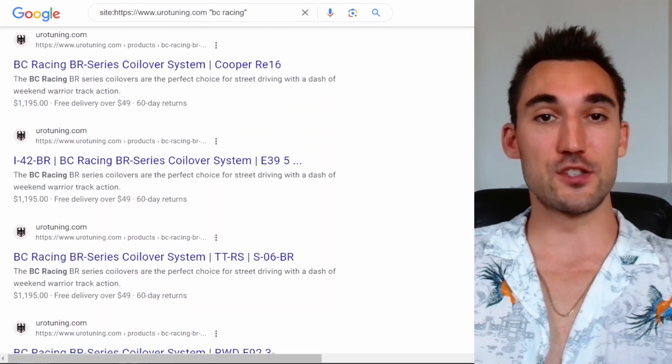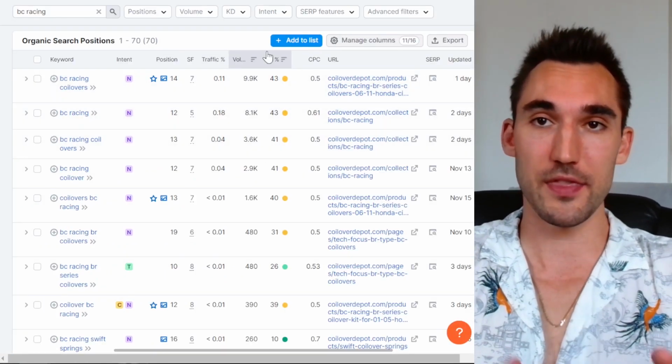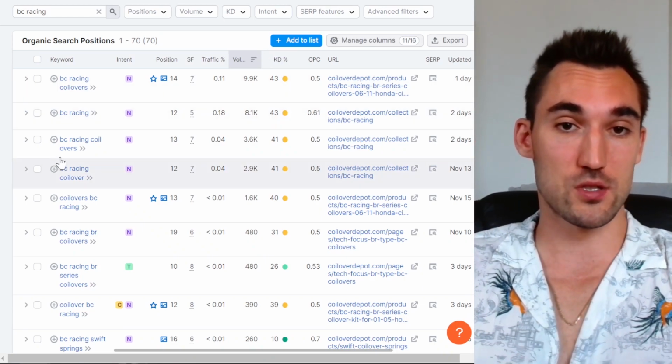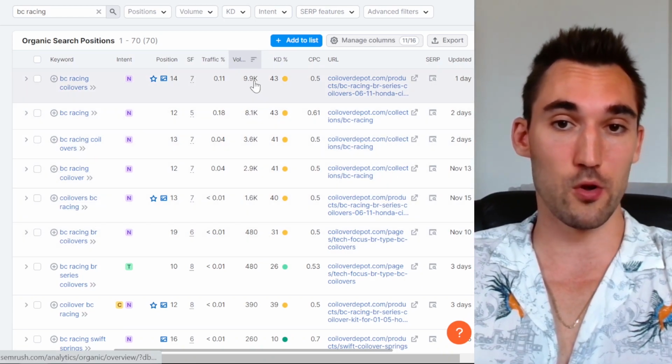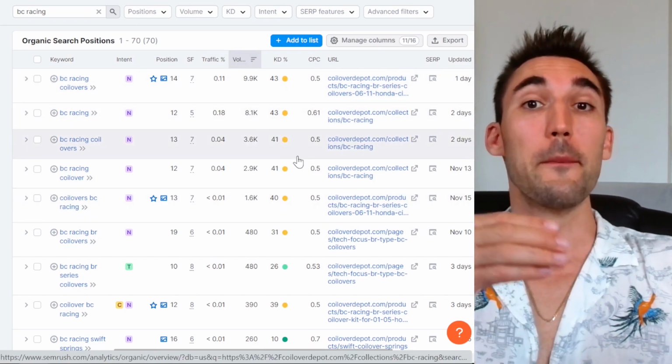The problem you have here is that they're missing out on about 17 or 18,000 searches a month just on those two main keywords alone, not even talking about these other related keywords. So in total, it's 20, 25,000 easily that they could be on page 1 for because they didn't do this correctly.